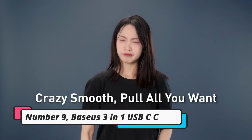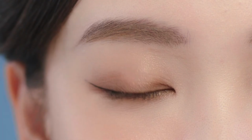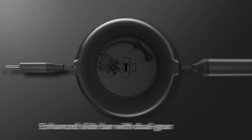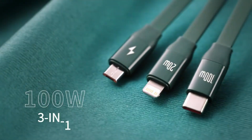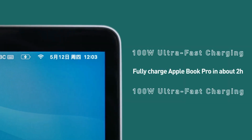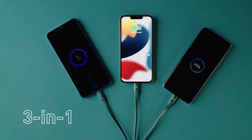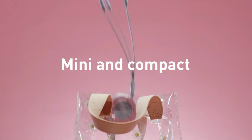Number 9, Baseus 3-in-1 USB-C cable. With this 3-in-1 retractable cable, you can get rid of the clutter of cables on your desk without sacrificing functionality. Or maybe it's even better since you can use it to charge 3 devices at once. The length of 5.5 feet means it can reach a neighboring electrical outlet without any problems. In addition, the connection is compatible with PD 100-watt rapid charging, so your devices will be revived quickly.